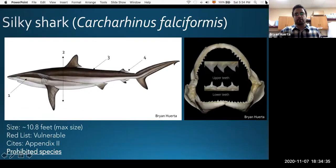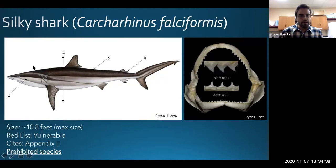Here is a silky shark, Carcharhinus falciformis. They have a very dark coloration when you see them. The contrast is very noticeable in number 1. Number 2 points out how far back the first dorsal fin is, and they have a very small second dorsal fin. Also, they are a ridgeback species. They have an interdorsal line that goes from the first dorsal to the second dorsal fin. And number 4 points out that they have very long free rear tips. The maximum size is 10.8 feet. The Red List status is vulnerable.